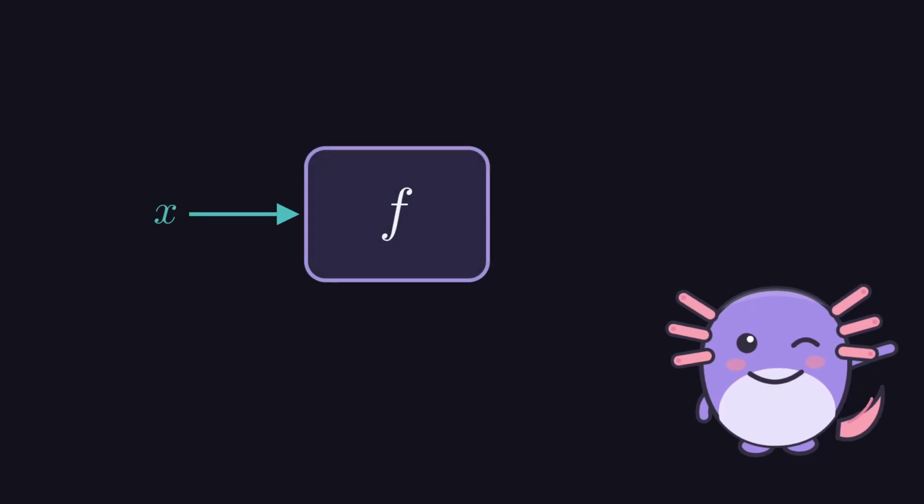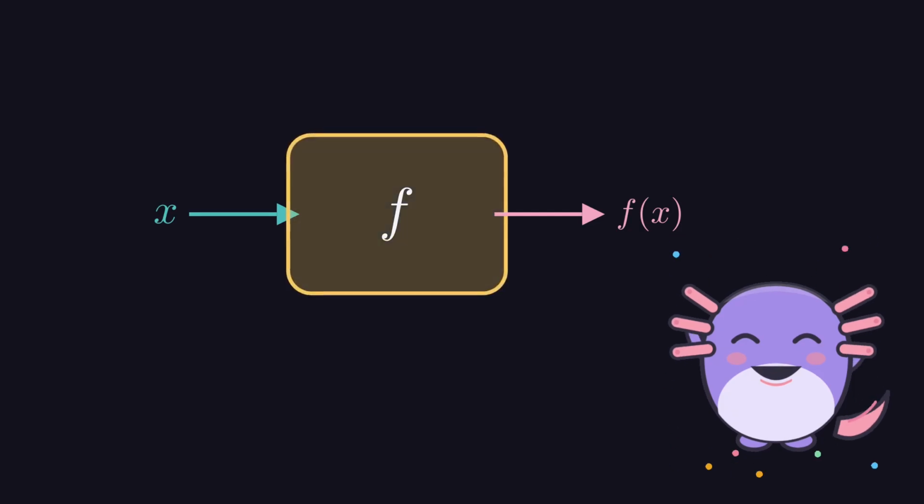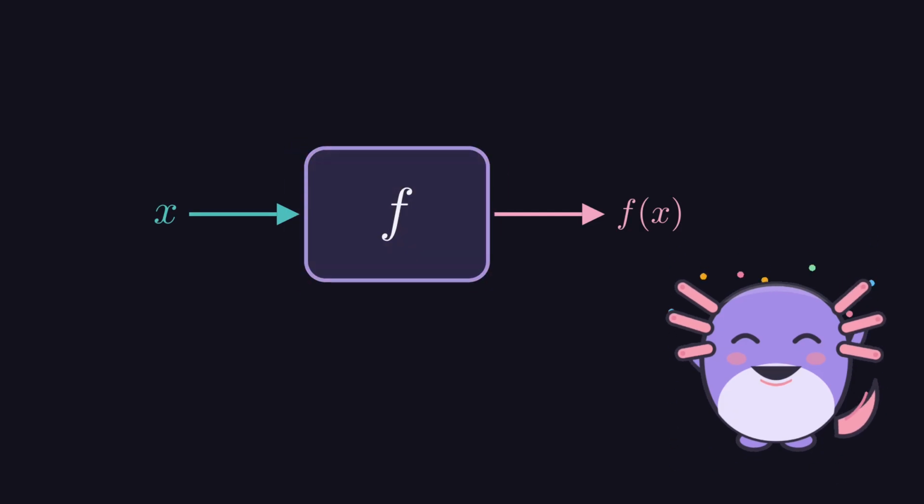Picture it like this. An input, x, goes in the left. The machine, which we'll call f, does its job. And an output, written f of x, comes out the right. Think of a vending machine. You press the same button, and out comes the same snack, every single time. A function is exactly that: dependable, feed it a number, and it reliably hands one back.